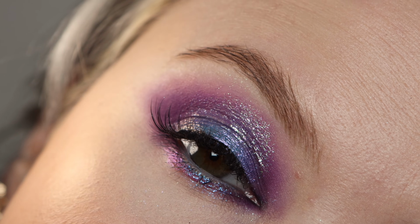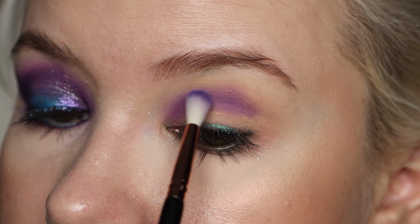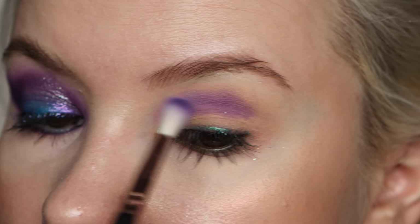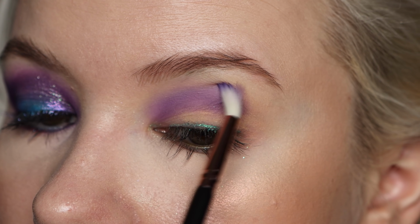Going in with Signs from the Blends palette, right in the crease. I did prime with the Soft Ochre Paint Pot from MAC. And then taking Giggle right above that. I do feel like this primer is super dry. And it's definitely got that orangey tone to it, so it does interfere with colorful shadows. But I really like it otherwise.